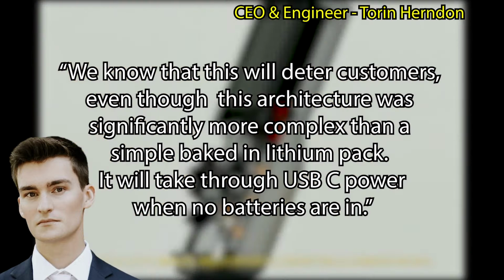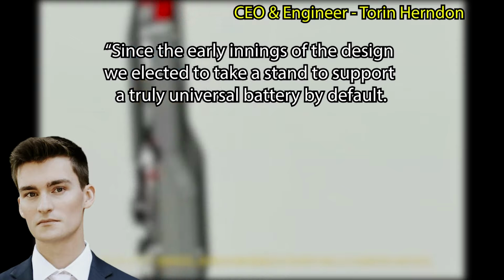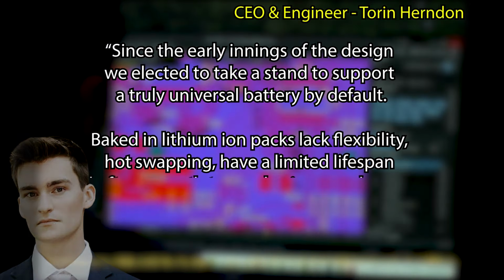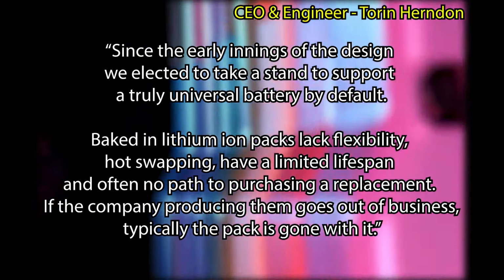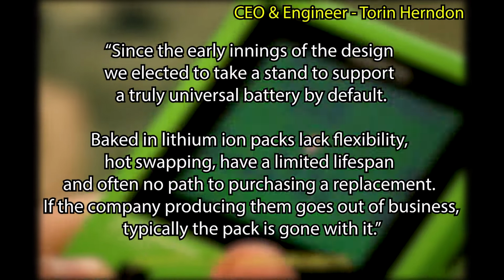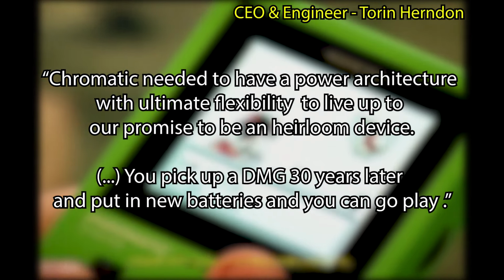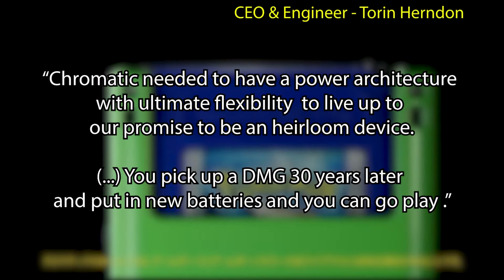It will take through USB-C power when no batteries are in. Since the early innings of the design, we elected to take a stand to support a truly universal battery by default. Baked-in lithium-ion packs lack flexibility, hot swapping, and have a limited lifespan and often no path to purchasing a replacement. If the company producing them goes out of business, typically the pack is gone with it. Chromatic needed to have a power architecture with ultimate flexibility to live up to our promise to be an heirloom device. You pick up a DMG 30 years later and put in new batteries and you can go play.